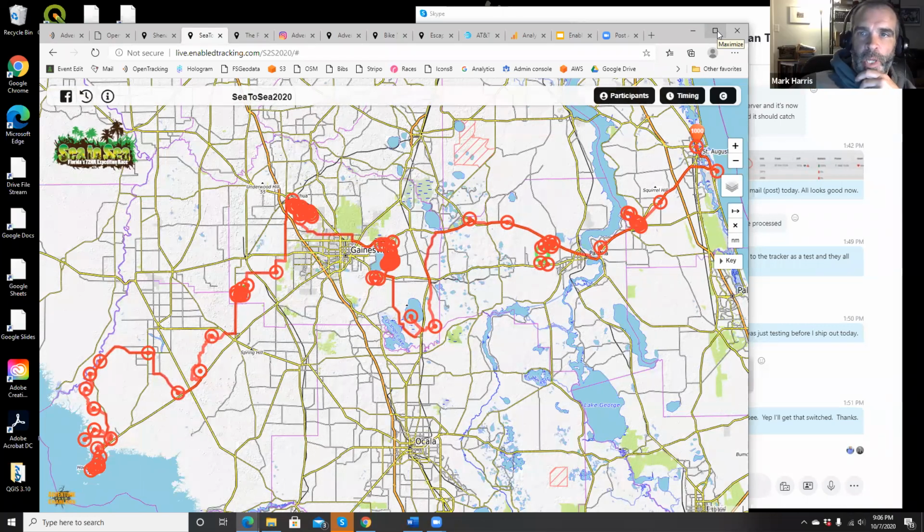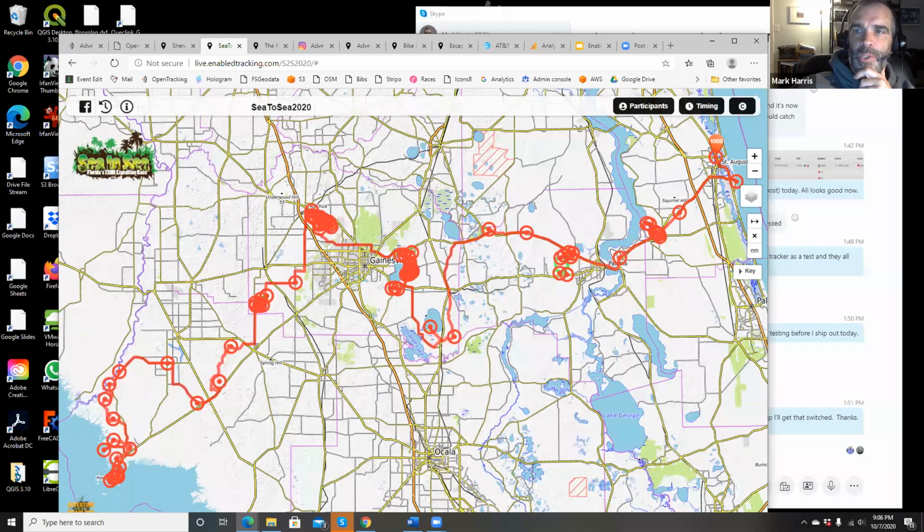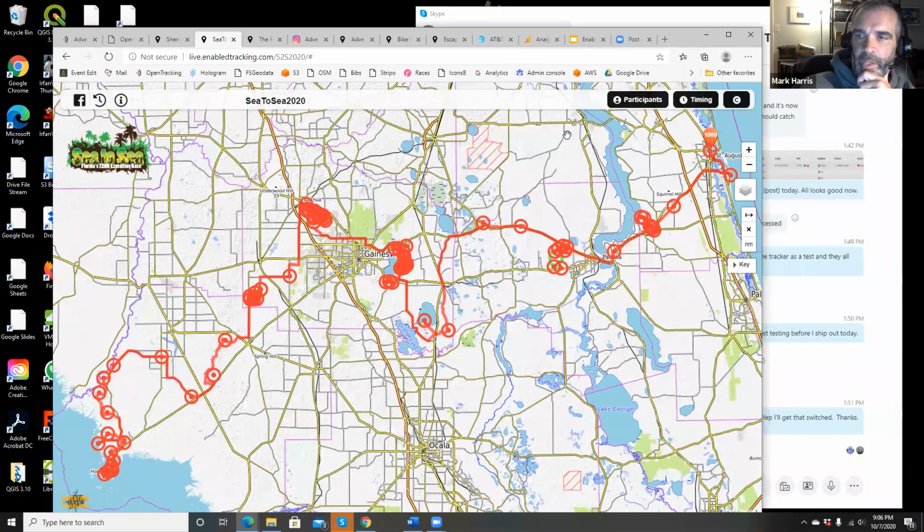Mm-hmm. So there's a couple of different factors that go into that. One is latency. Let me see if I can log into a console. So in some areas where we have really poor service, it may take 5-10 minutes for that information to get out. If we have great service, it literally takes a minute and a half. It's that accurate. You can see, and that sometimes happens, right? You'll see the dot coming and you'll look down the road and here comes the team. And then other times not quite so accurate. So it's all to do with the latency of that information coming in.